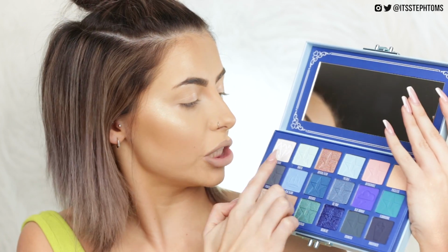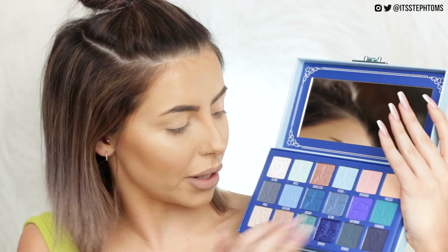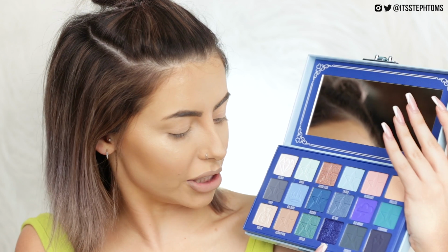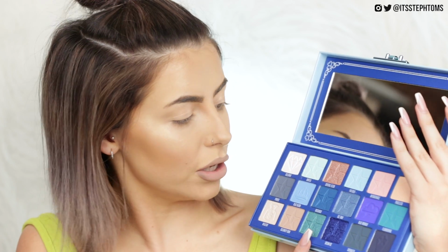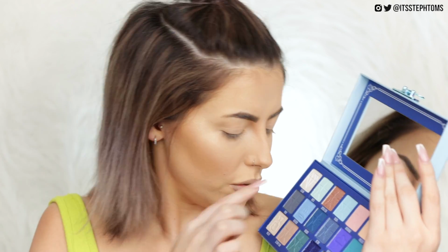So it looks like we've got 2 shimmers on the top, these 2 here, the rest are mattes. We then have this shimmer here, and this kind of glittery shade, and this shimmer here. So it looks like we have 6 shimmers, and then 1, 2, 3, 4, 12 mattes. 6 shimmers, 12 mattes equals 18 eyeshadows.